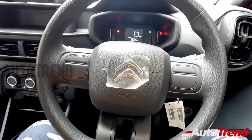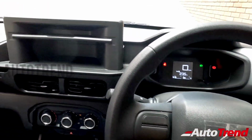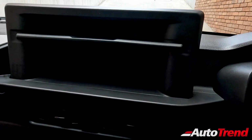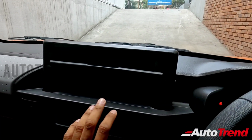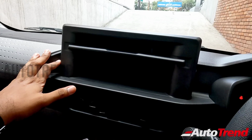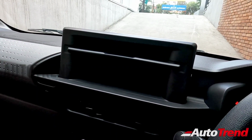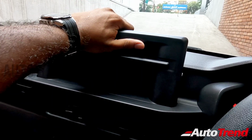Now talking about other features, this car does not have steering-mounted audio controls as it does not have an audio system itself. Instead, this Live variant gets the provision for fitting an audio system, and you can easily fit whatever size infotainment system you want. Only thing is, this blank panel has to be cut out, and the basic design itself is going to be like a freestanding floating touchscreen system.